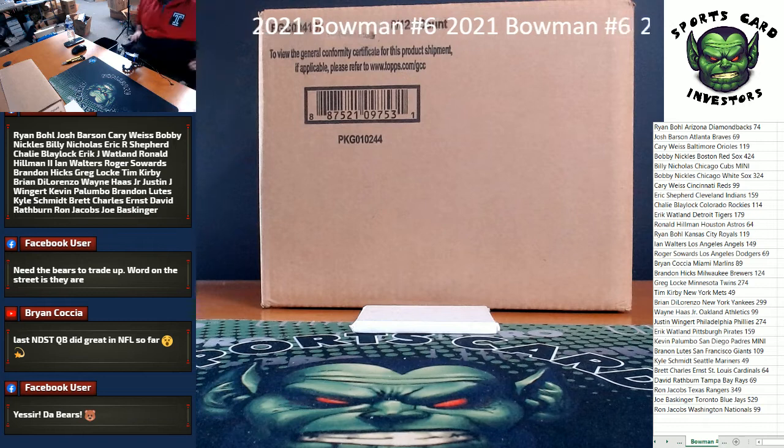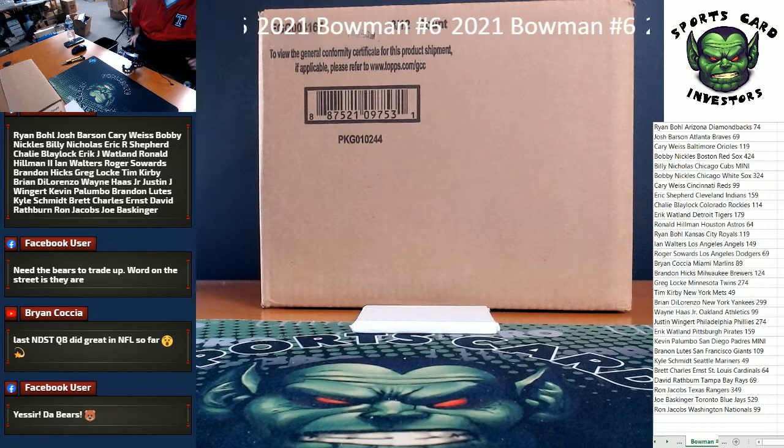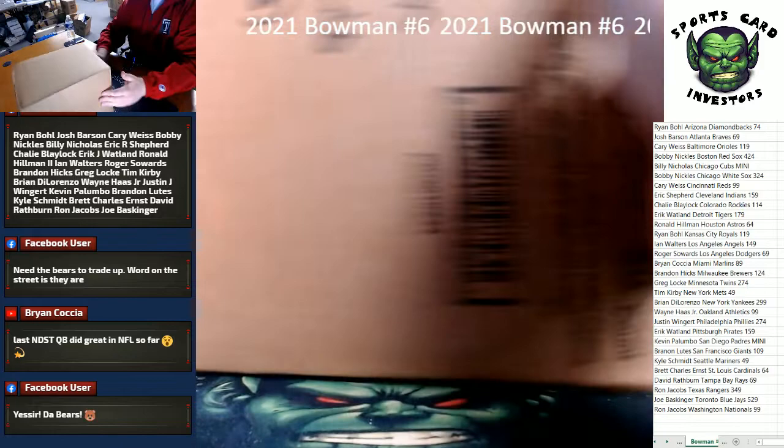What's going on, everybody? We've got brand new 2021 Bowman Baseball. This is Jumbo PYT number 6 here on Thursday, the 29th of April. Thank you guys so much for hopping in this one. Got a sealed case for you guys today.